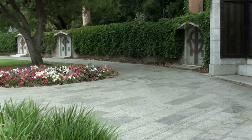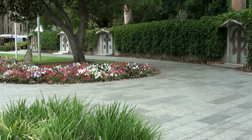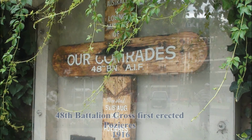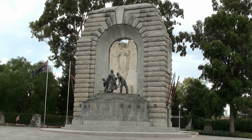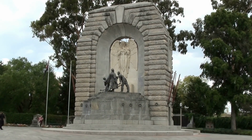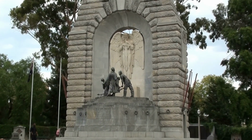The four World War I Crosses of Memory were brought back to South Australia in 1932 by the Australian War Memorial. At the time, the National War Memorial had just been opened on Anzac Day, 1931. The imposing memorial is made mostly from South Australian marble, adorned with large bronze castings.